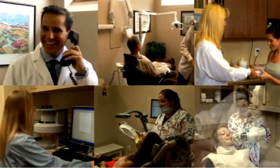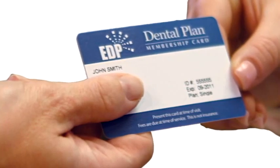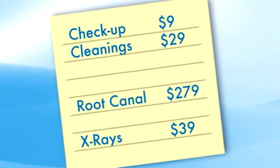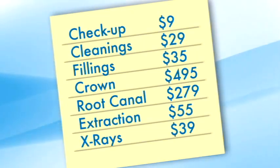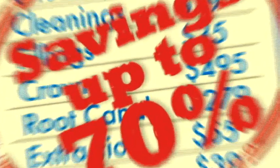Making sure you get that rate is easy. Just present your EDP membership card at the dental office you visit. With it, you'll pay a lot less for all your dental procedures. Everything from cleanings and x-rays to root canals, fillings, crowns, braces, and extractions. In other words, with EDP, you can look forward to saving up to 70% on all your dental procedures. That's right, up to 70% off the dental fees you used to pay.